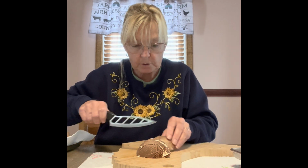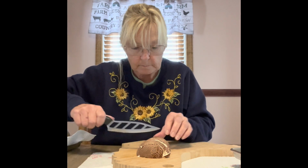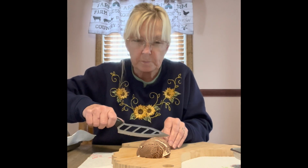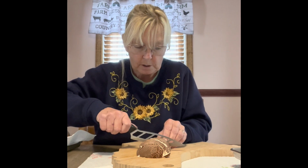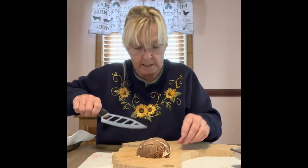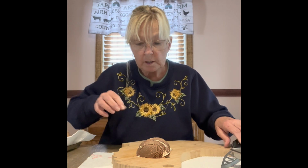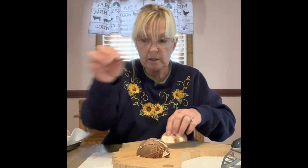Okay, I'm going to do this one. Do them kind of like your own thickness. Not real super thick, but thick enough to get it going. Okay, then you can put your knife aside because these should peel fairly well.